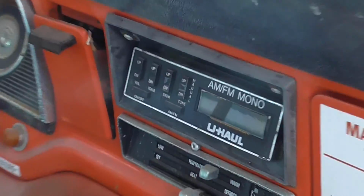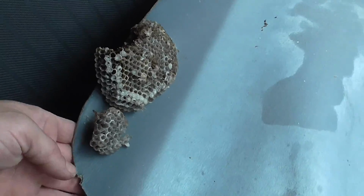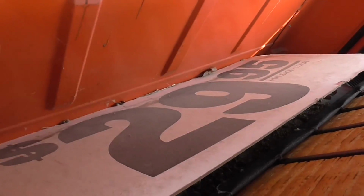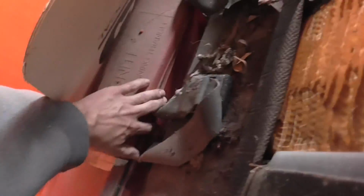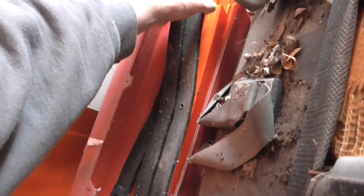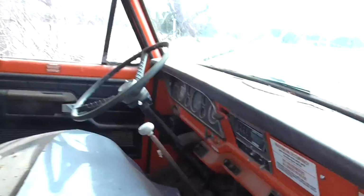That's so awesome. Still got all the stickers. U-Haul radio. Vintage. Bee nest and everything. $29.95. Still got all the shit in there, don't it? Vintage. It's pretty cool. Pretty friggin' cool.